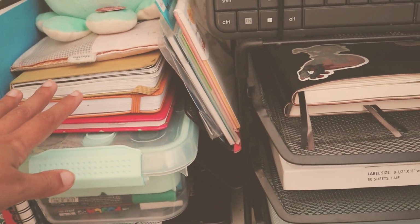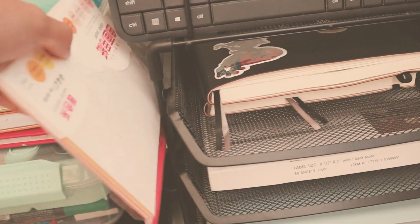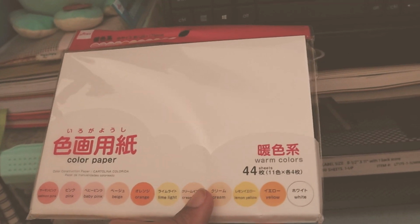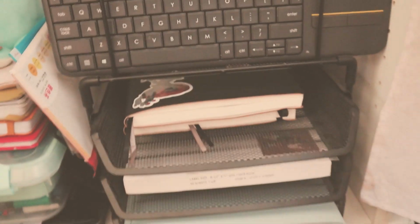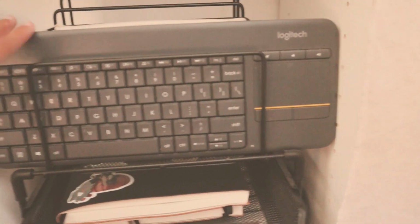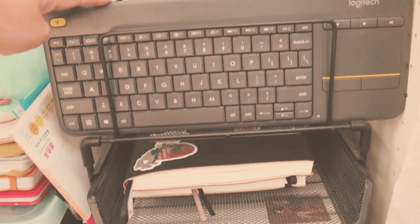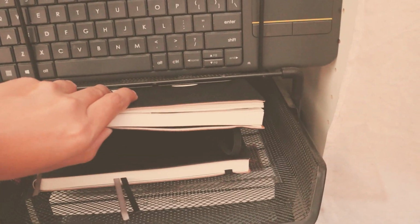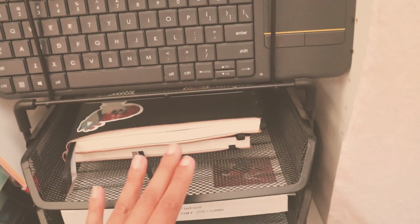I have some more journals. I have different craft papers that I will potentially be using for product photography. I just got these at Daiso. And this is another mesh storage compartment. So it has my wireless keyboard on here. It holds my Etsy journal and a separate journal that I haven't used and don't know what to do with yet.